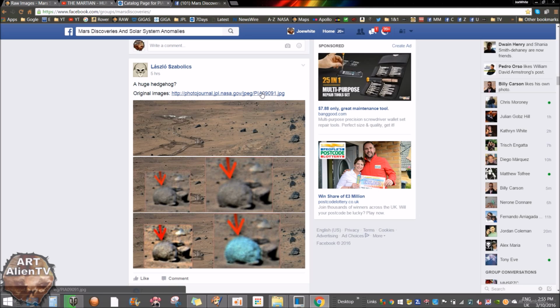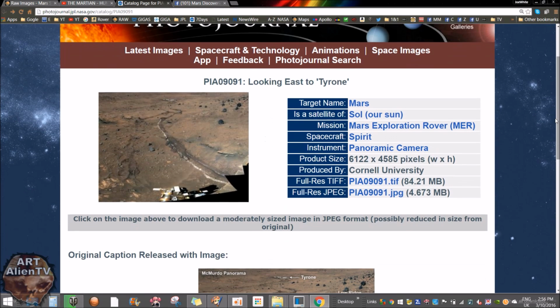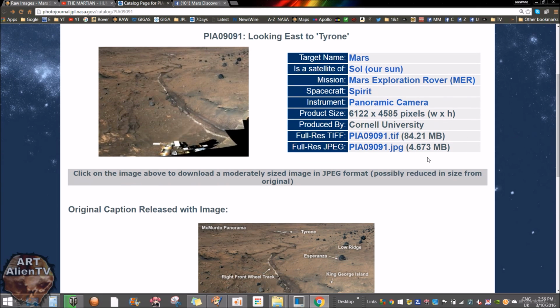Now, he's got a link to the JPEG here, but if you just copy and paste the actual PIA number and put it into Google, it would come up with the proper page, and it would give you the option of having a TIFF file as well, which is much larger and better quality. But you may want the JPEG. The JPEG is pretty good, actually.